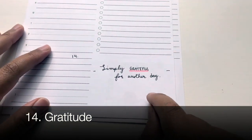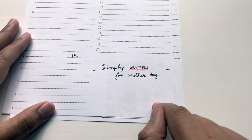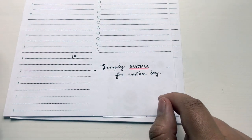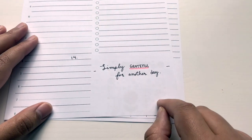Number 14 is a gratitude space. This is something that I am definitely going to be using more because right now it's very easy to lose track of what good there still is in our lives, I think, and having a space to write it down is a great way to keep those positive things in mind, especially on a daily basis.